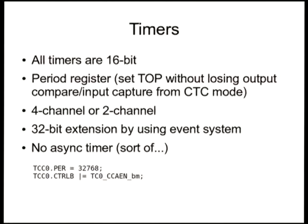One of the things that's kind of annoying about a Mega is that if you want a timer to count from 0 to some number that isn't the maximum possible number the timer can have, you lose all of your output compares and your input captures. This means that you can't do PWM to just an arbitrary number. You have to do it either the full scale of the timer or not at all.